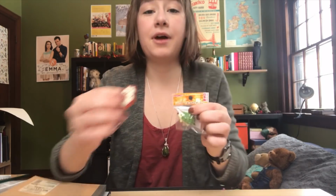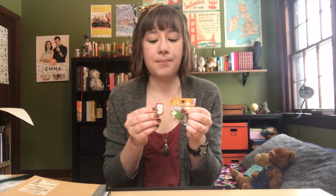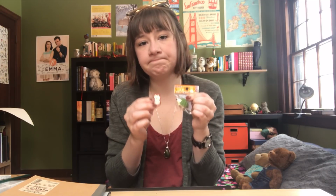At one point, my family took the ferry over to Sausalito, and while we were in Sausalito, I bought these little Japanese erasers. They had a whole section for these, and they were really cute. This is an owl, and then I also got a little green hedgehog. I doubt I will ever actually use these to erase anything because I think they're so cute. They're probably just going to sit on my windowsill and look adorable.